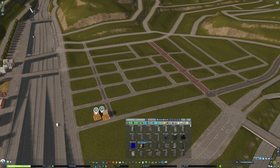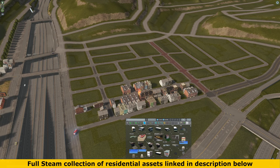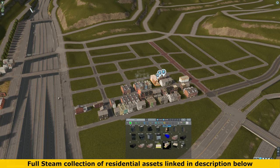Starting off today's episode, I'm building out some of the East Allegheny neighborhood east of I-279. I'm using a collection of row houses created by Smiley's, Dudemeister, and Chrysler, which are perfect for this area. If you've seen my videos before, you'll know that I usually link all the assets I use in my builds at the bottom of the screen.